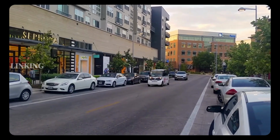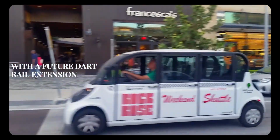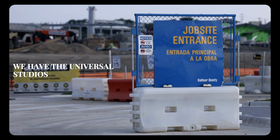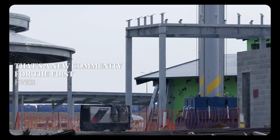Now, something that is really helpful happens to be the DART. I know, I don't think you ever thought I'd say that the DART was helpful, but it is a micro-transit plot linking major shopping corridors and apartment clusters with a future DART rail extension that is slated for 2028. Now, we are going to be anchored by PGA Frisco, and it is really just a fantastic place to be. And aside from that anchor, we have the Universal Studios. They've chosen Fields, that area over in Frisco that's a new community, for the first ever kids resort. Now that is going to be absolutely fantastic and fun.